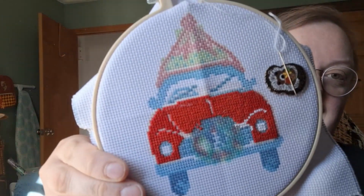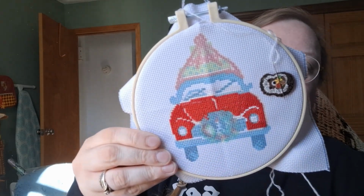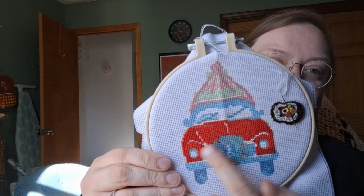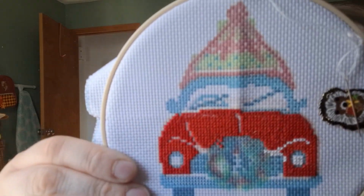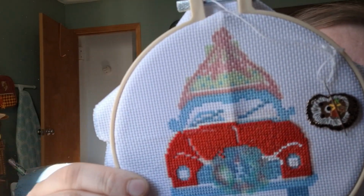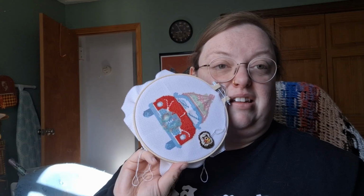I picked up the cross stitch I'd gotten ages ago and started working on this. So you'll see I've got all of the red done in here, and I've started going in with some of the white detailing in the body of the car. You can't really tell, but that is 2 different color reds. Oh, maybe you can. It's very subtle, which is a little annoying, but that's okay. But yeah, I am working on the car, which has been a lot of fun to work on.